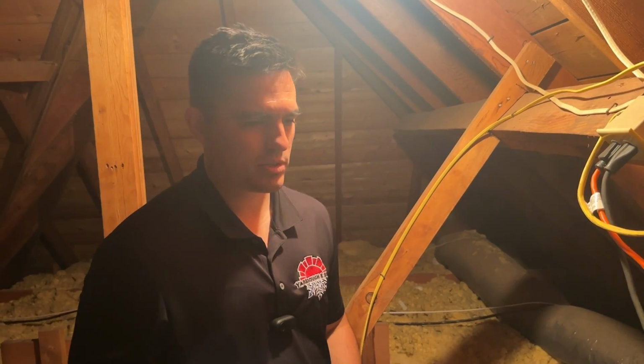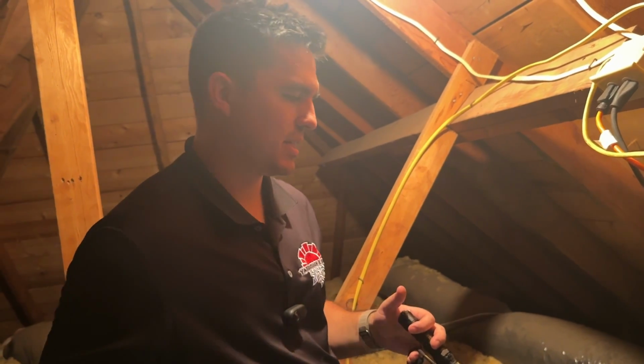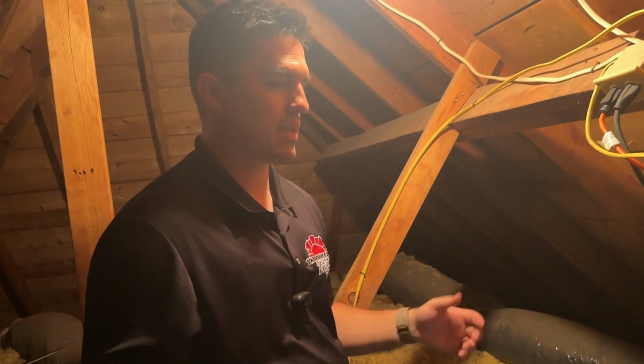The unit's 10 years old. It may have been oversized from the beginning. And with them setting the thermostat to 77 degrees inside, because they're accommodating their grandmother who's living with them, they're trying to save money on utility bills. They set it at 77 degrees.